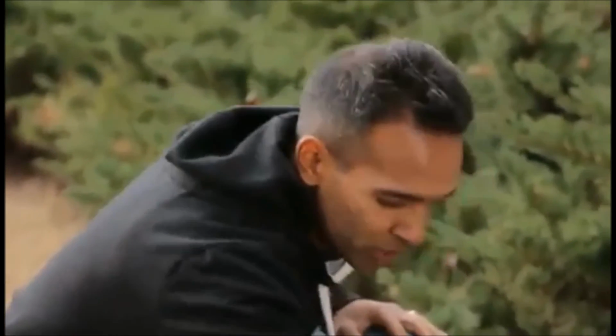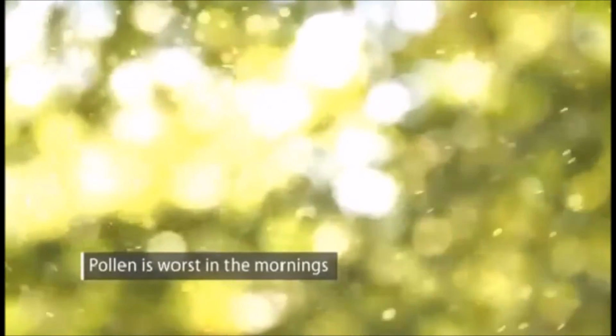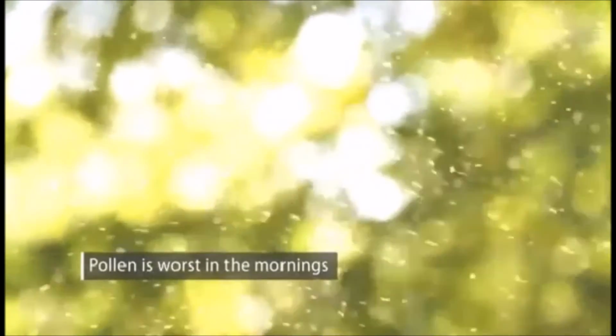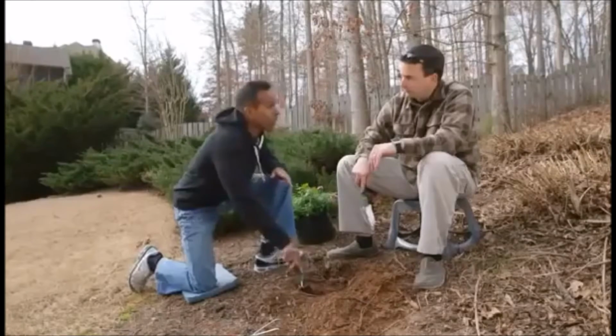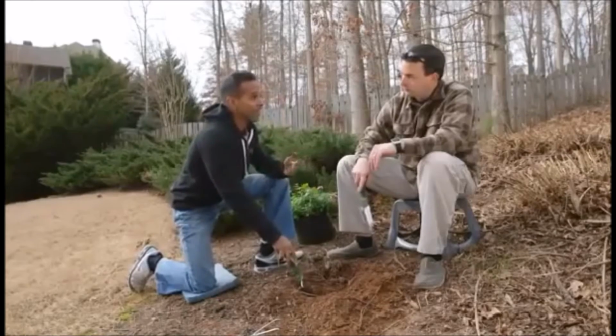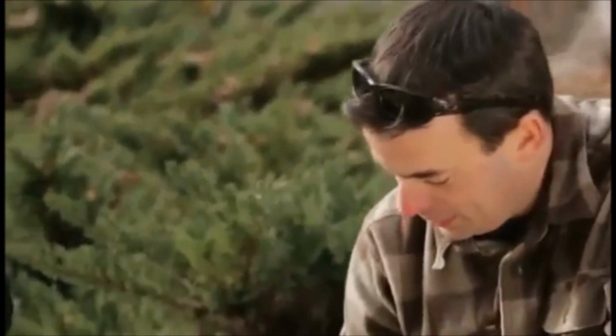I would also make sure you take your allergy medicine before you garden to help protect you from any type of allergic reactions. Also, pollen counts tend to be higher in the mornings around 10 a.m. to 12, so I'd probably plan to garden sometime after that, in the later evening. You don't want to go gardening on a windy day because the wind will increase the pollen count, so dry days are better.